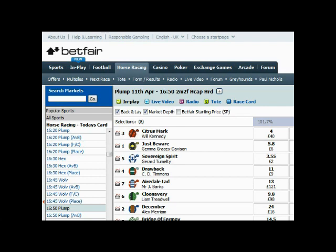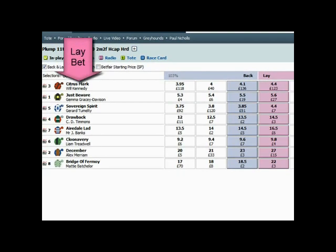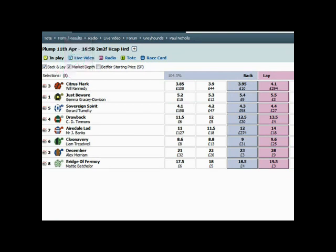Bridge of Fermoy then in front by about a half length to Airedale Lad racing second. Just Beware out wide of runners, and Clune Avery towards the inside. Closely grouped behind, followed by Drawback, who's further towards the rail. Deeper out on the course then, as they reach the next, is December, and also racing wide Sovereign Spirit. In the back market is Citrus Mark, only about 7 off the leaders, which continue to be Bridge of Fermoy and Airedale Lad.